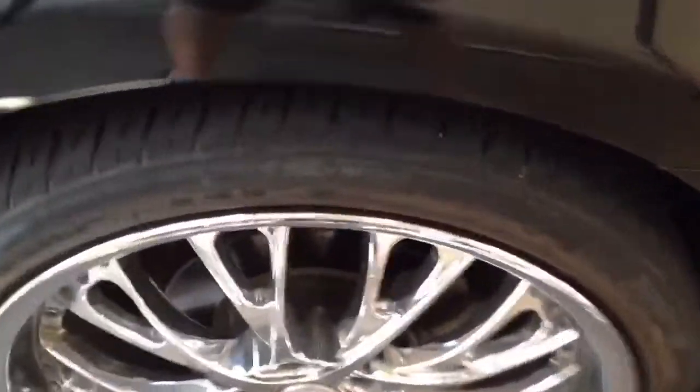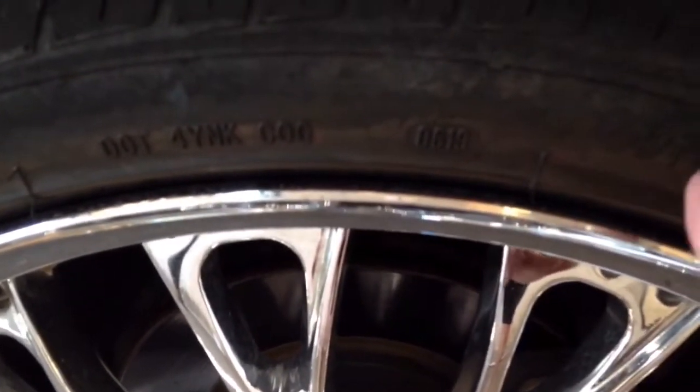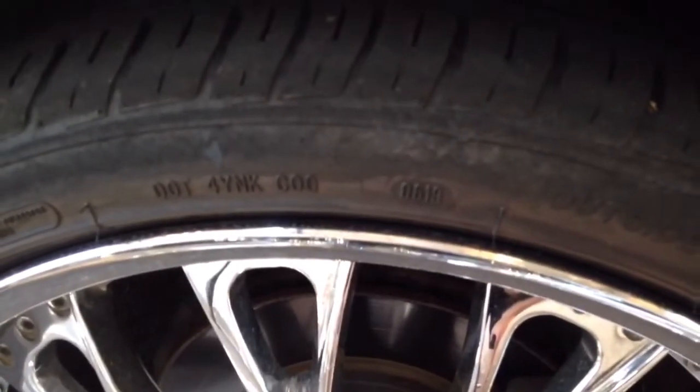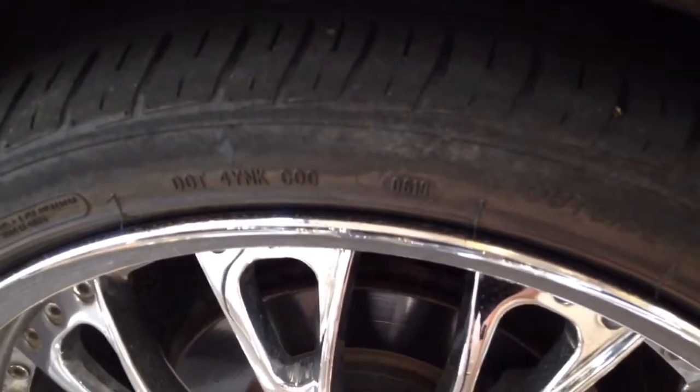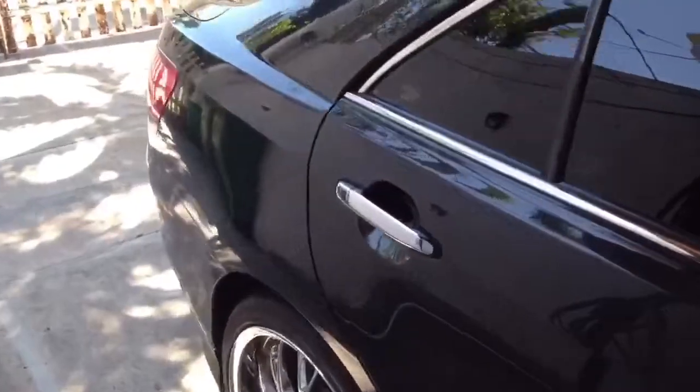On the tires, there's a date. If you look at this, it says 06-19. So, the tires are from 2019. That's still fairly new, only a year old. For tires, guys, the maximum is 5 to 6 years and then you should replace them. So, check if the tires are still okay. Right? Look at the back.